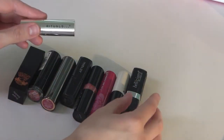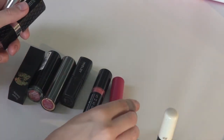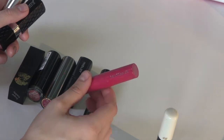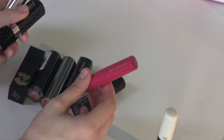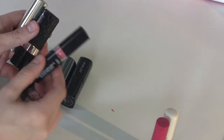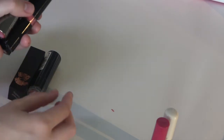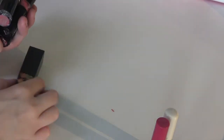Rituals is cruelty free. Bella Pierre is cruelty free. H&M is not. Bare Minerals is cruelty free, but their parent company is not. Makeup Mecca is cruelty free, Ingwa is cruelty free, Kiko is cruelty free, and Catrice is cruelty free.